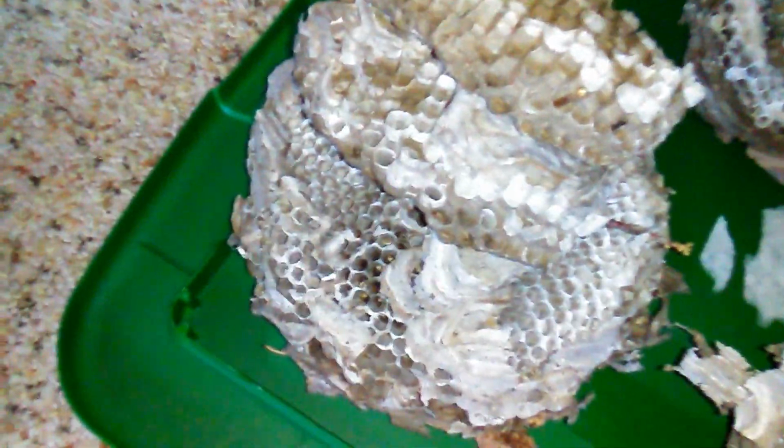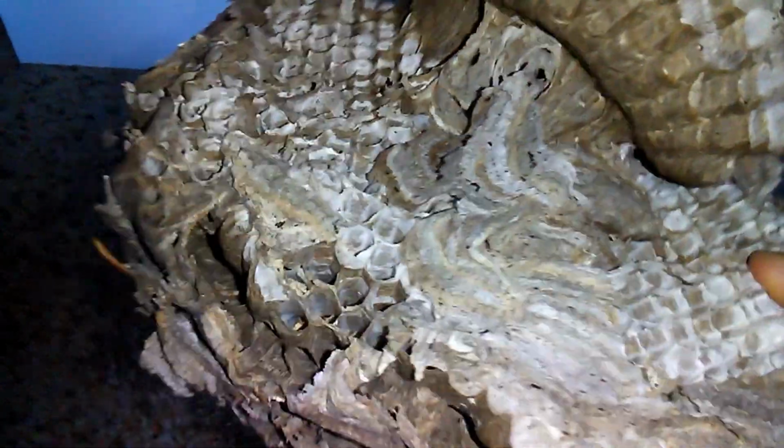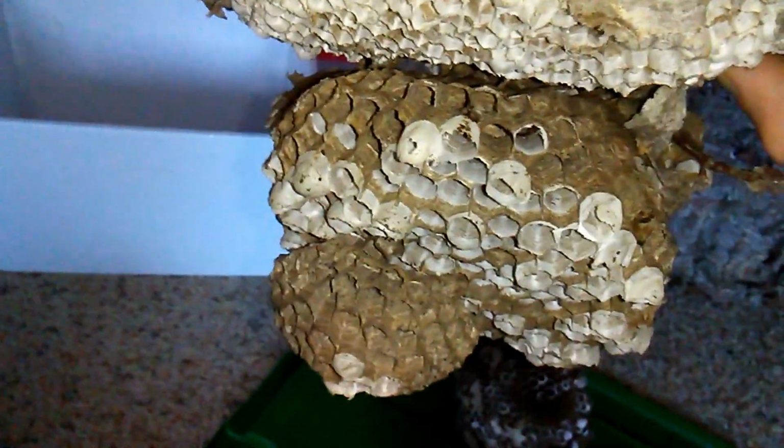And then this nest here, I collected it like the following day, I think, out of a high school parking lot. Also 4 combs, probably had a larger worker population, but made about the same number of reproductives. As you can see, these 3 combs here, reproductive, workers and males, 1, 2, 3, and then 4, and this was the top comb. And the interesting thing about this nest, like I said, the other one was stacked up real neat, like even, whereas this one, the branch probably bent, and then the combs look like they're tilted if you turn it this way.